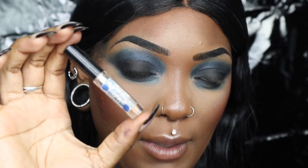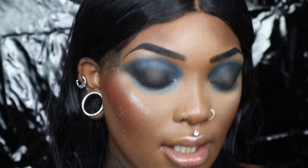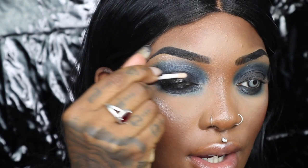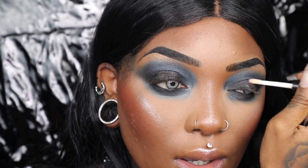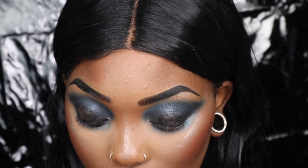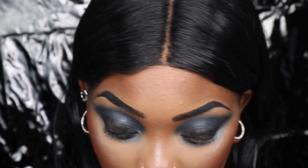I'm gonna take my diamond primer, put that all over the lid. Or should we just hit it in the center? Let's see where I wanna put it today. Not cutting no creases out. I want to mix Blue Valentine. Let's mix Blue Valentine with White Walker. Yes, because I want some chunkiness.